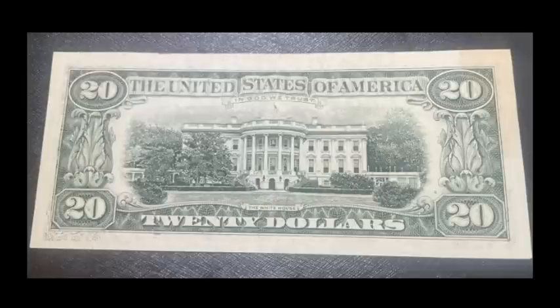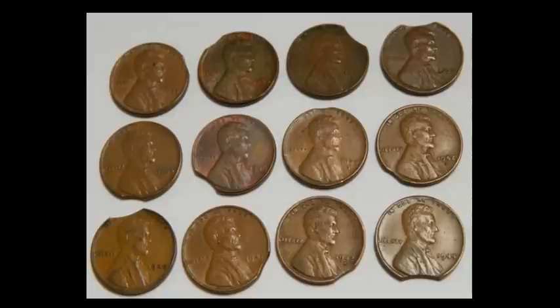There's a good look at the reverse, showing very little wear. This note is actually nice. It does have a little bit of a pink teller marker on the top left area of the note. So they really don't affect the value too badly on these errors.